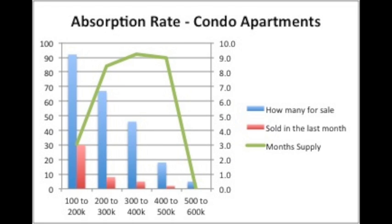And then condo apartments I thought were quite interesting as well. The less expensive inventory, the 100 to 200, 92 for sale, 30 sold, 3.1 month supply. But then as you get into the more expensive condo apartments, the length of time that it takes to sell them is pretty considerable. You've got a 200 to 300, 67 for sale, 8 sold, 8.4 month supply, 300 to 400, 46 for sale, 5 sold, 9.2 month supply, 400 to 500, 18 for sale, 2 sold, 9 month supply.